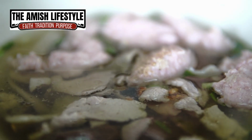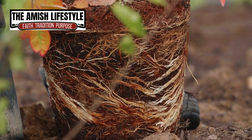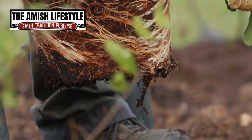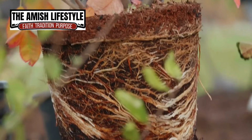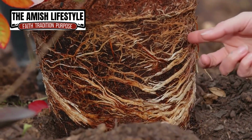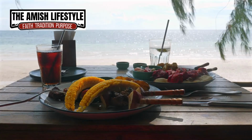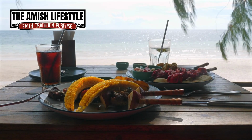They're light on the stomach, and they help keep your body temperature down. Many Amish homes have root cellars that naturally chill food without electricity, so a cold cucumber salad in July is both refreshing and traditional. You don't need a cellar to follow this rule. Just rethink your summer menu.